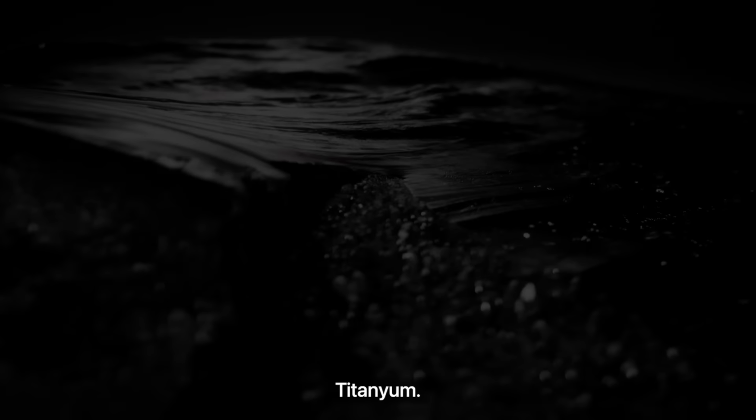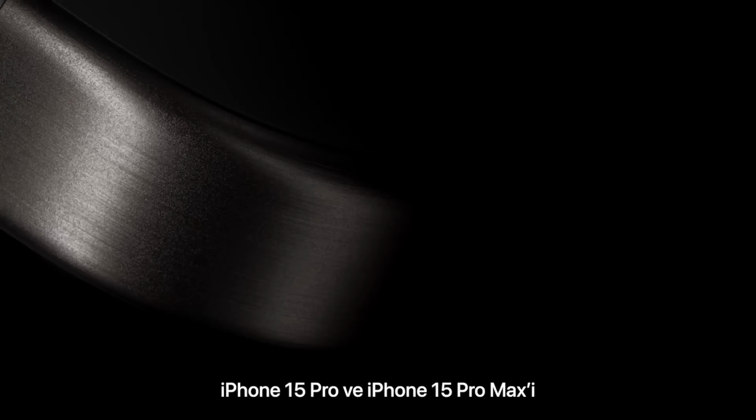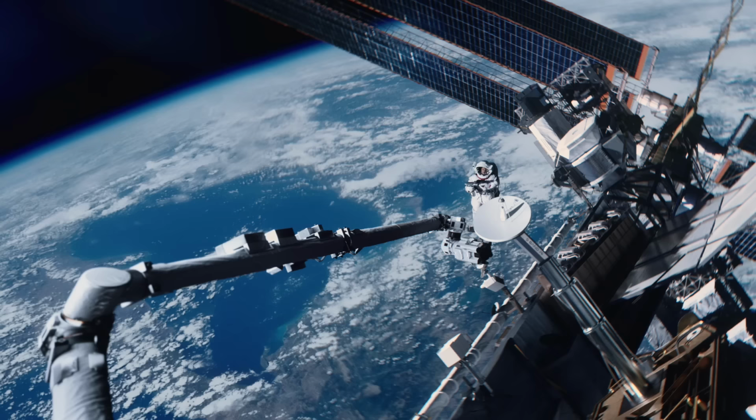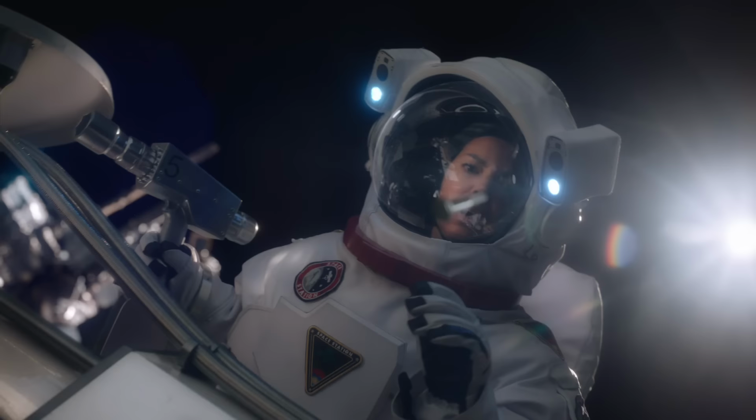Titanium. The same material used in spacecraft design. Makes iPhone 15 Pro and iPhone 15 Pro Max our lightest Pro models ever. Titanium's unique properties give it one of the highest strength-to-weight ratios of any metal. Which basically means it's light enough to get up into space and strong enough to make it all the way back to Earth. Oops.